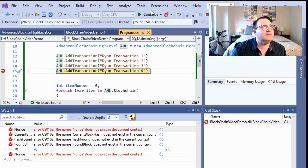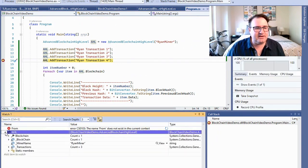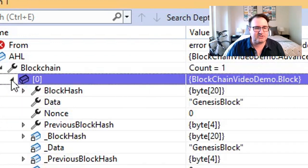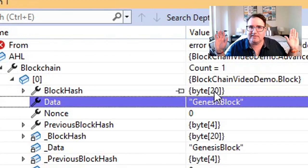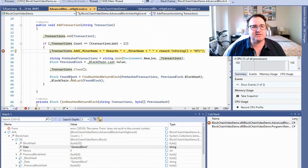Okay, let's run this. And we break on the add transaction. Now, I just want to show you down here, as you can see, there's only one block in the blockchain, and that is the Genesis block, and that is to be expected. So now I'm going to continue past this. Let me hit continue here.